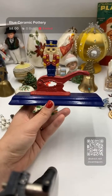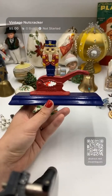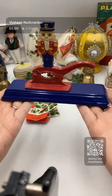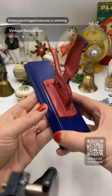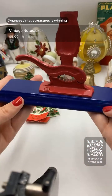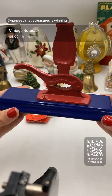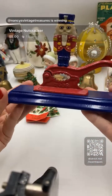Someone is going to need a nutcracker in their life. This one's starting at 5, and start. And he is running. Nancy is in at 5. Nancy says she does need the nutcracker. And we're at 10 more seconds for the nutcracker.